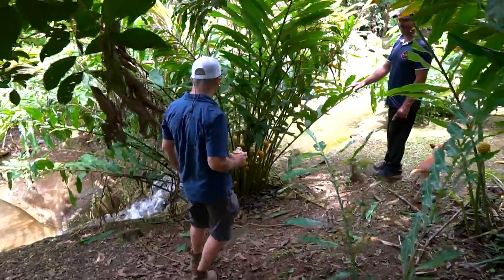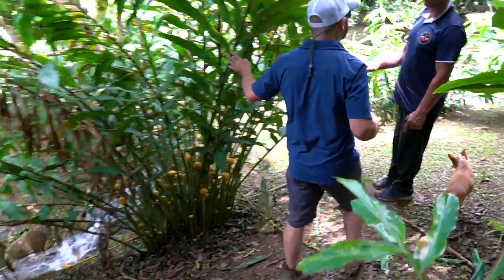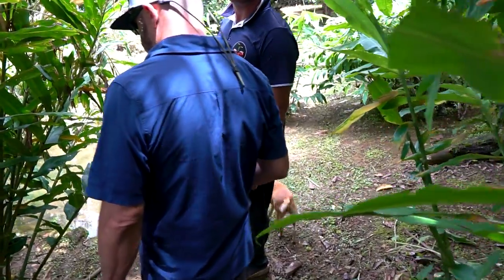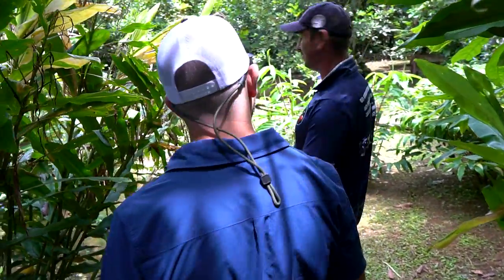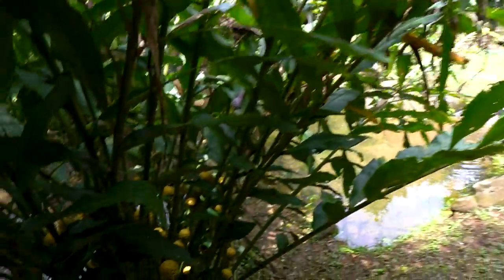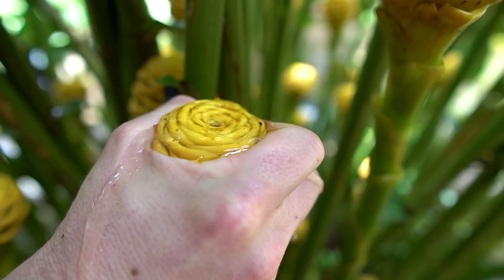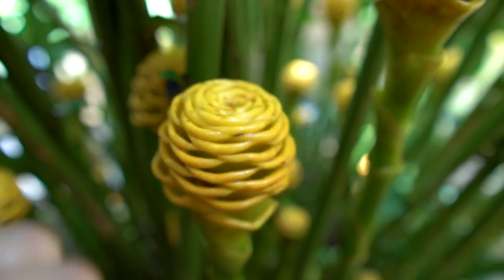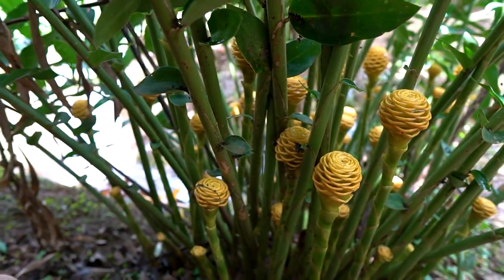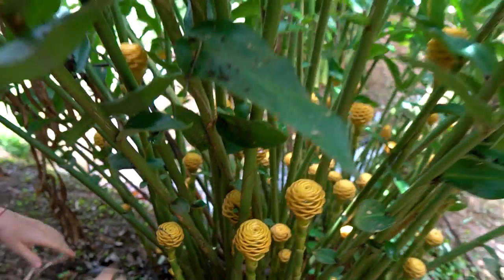Esta es maraca. Maraca, le llaman a esa. Shampoo ginger? Shampoo ginger. Shampoo is red. That's like a yellow honeycomb. Okay, maraca. Whoa, give me a squeeze, Ben. Like shampoo ginger, different color.